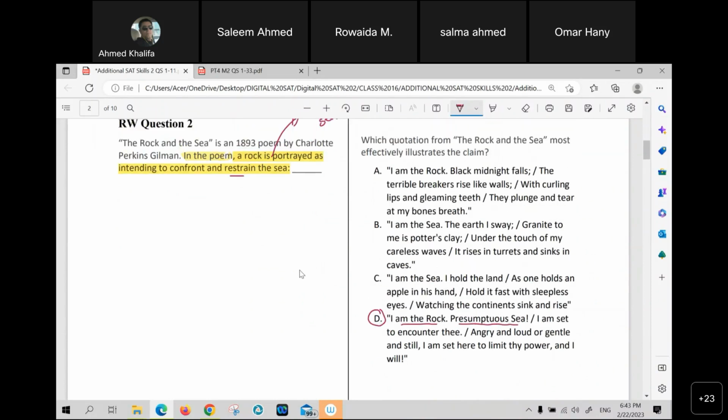Presumptuous sea. Okay, so presumptuous means what? Arrogant. Presumptuous means showy, full of himself. So he said to him, I am the rock. Presumptuous sea, I am set to encounter thee, to confront, to face thee, or you, right? Angry and loud, or gentle and still.